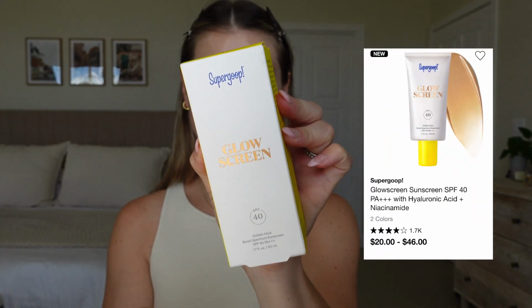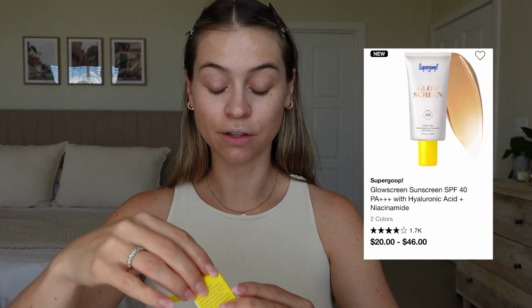Okay, wait. One moment, I almost forgot. We're going on with Glow Screen. I'm so excited. I got the Supergoop Glow Screen. This is one of those culty products. I've tried so many sunscreens, but I've heard such good things about this one. So I'm gonna do a good amount. I didn't realize these were tinted.